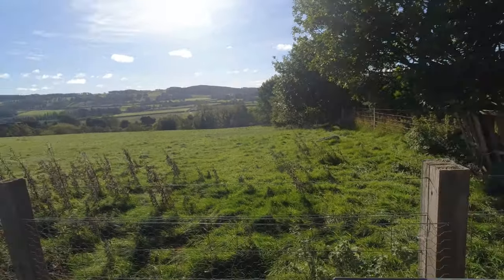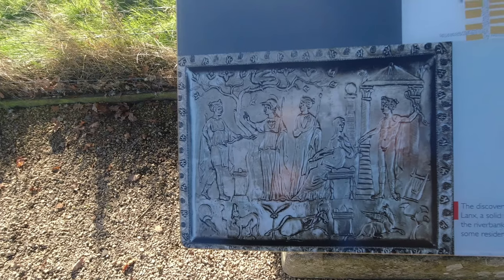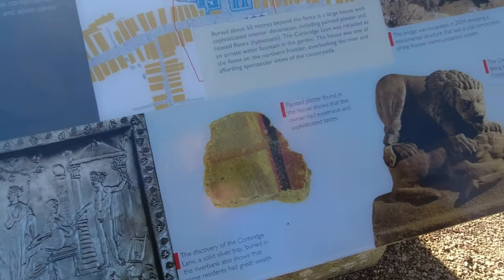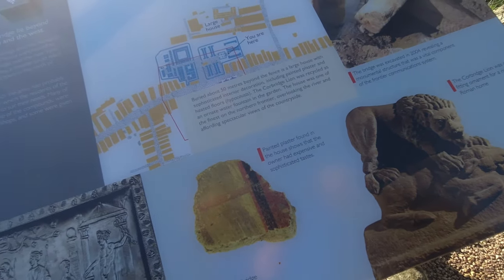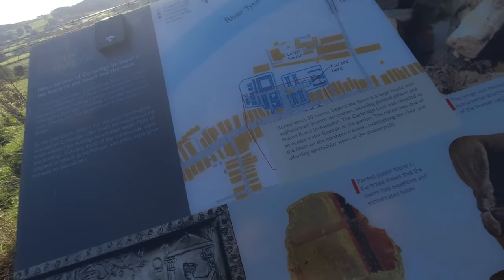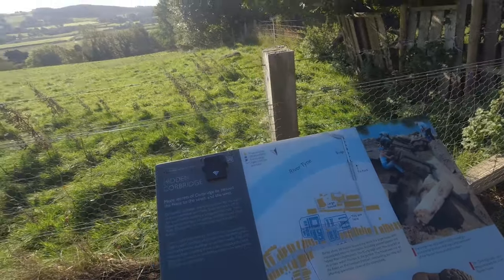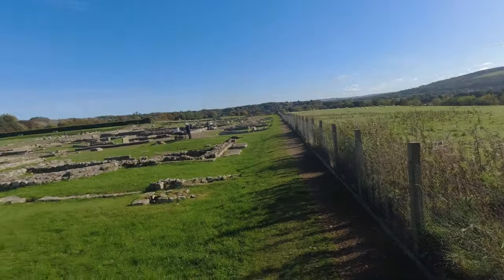There was a silver tray found in the riverbank. The Corbridge Lion, a fitting ornament. So it all points to a very wealthy and sophisticated town. Yeah, some painted plaster found in a house shows that the owner had expensive and sophisticated tastes. As we said before, what still lies underground to be discovered.